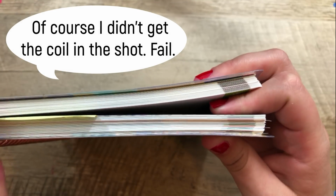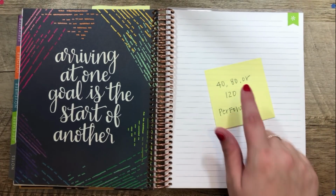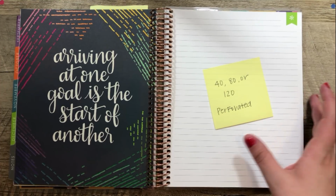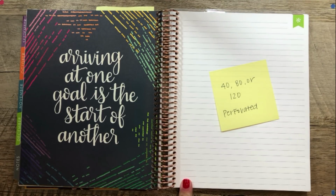My guess is that if you get more than 40 pages in the back, you're going to be getting a bigger coil. So it comes with 40, and then for $5 you can add 80, and for $5 more you can add up to 120, which depending on what you're using it for could be really great. And all the ones in the back are perforated, which is really great.